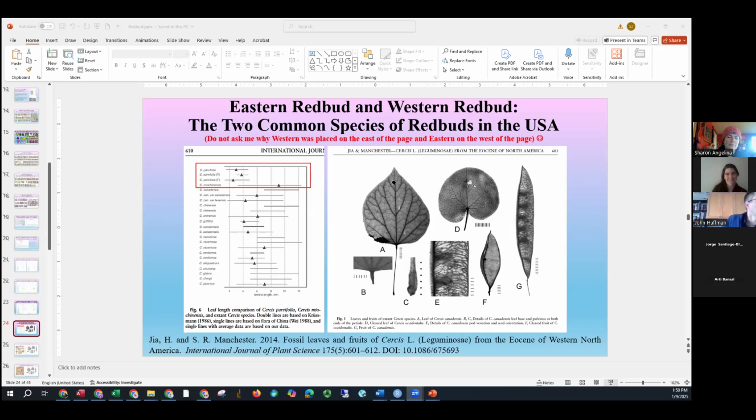that will help. Now, in terms of the growth form, typically Eastern redbud is a tree, and in contrast, typically Western redbud is a shrub. Okay. And if you have questions or want the PowerPoint or whatever, just shoot me an email.